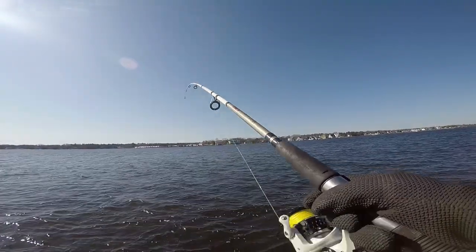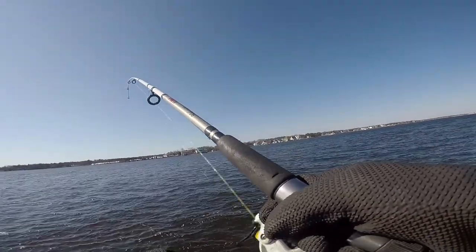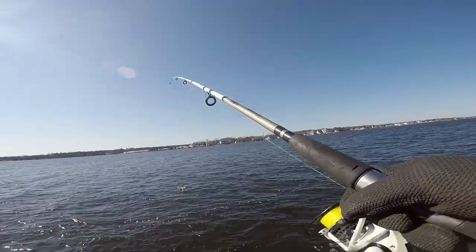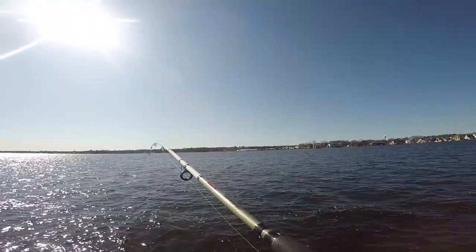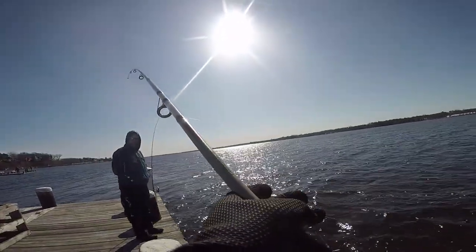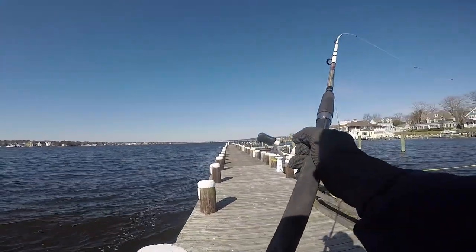On the bloodworm, way out there. Oh yeah, he's on for sure. First perch of the day, baby. First fish of the day, actually. About freaking time. What? A plastic bag I snagged on the way in. Oh, I had a fish though. Well, there goes that fish.